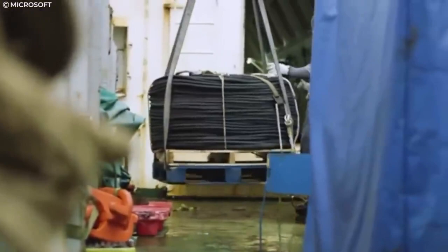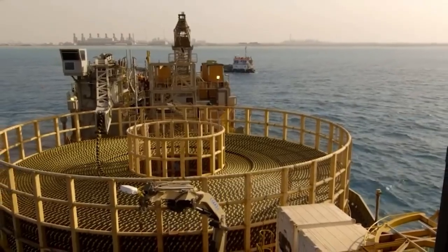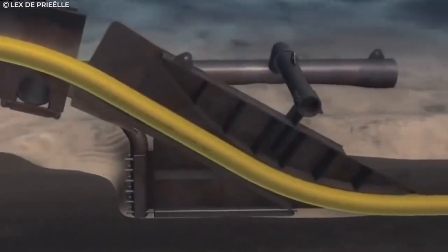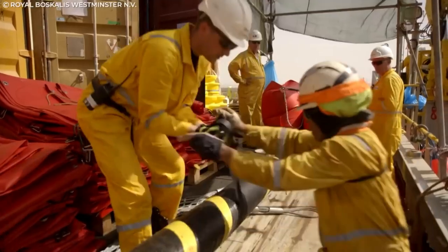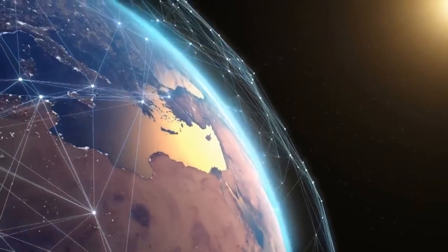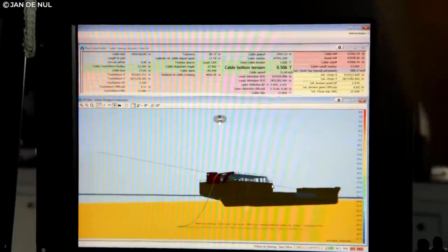Section 6. The Tech Titans Underwater Realm. Google, in particular, has been a frontrunner in the undersea cable race. They've invested in numerous cable projects, including the Curie cable connecting Chile to Los Angeles and the Dunant cable linking the United States to France. These cables are designed to handle massive amounts of data traffic, supporting Google's cloud services and future-proofing their infrastructure.